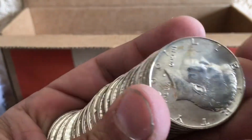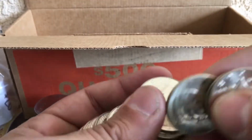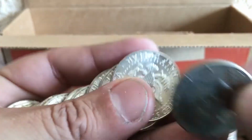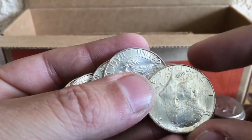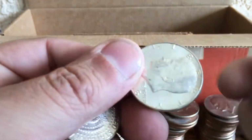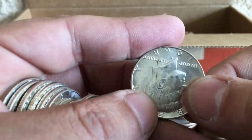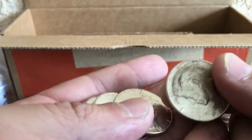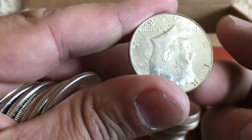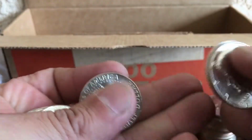Alright. Dude, these are silver. Yup. 40% or 68. 68 silver. Oh, 74. Okay. 68. Yeah, man, the tellers open up the rolls. They would have just left them the way they were. Oh, wow. I suspect this person had them all organized. Look at that. Wow, man.